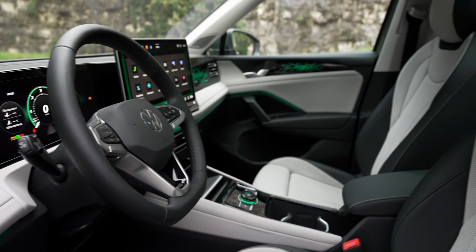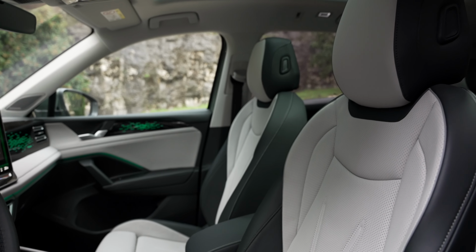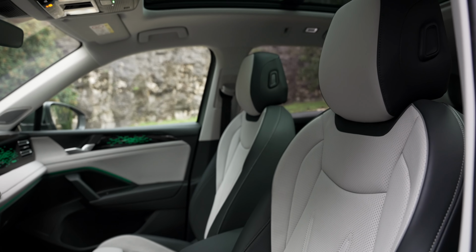Welcome to the interior of the VW Tiguan. So, I mean, it speaks for itself. Look at that. Everything has changed completely. It's so much more luxurious. It's so much more impressive.